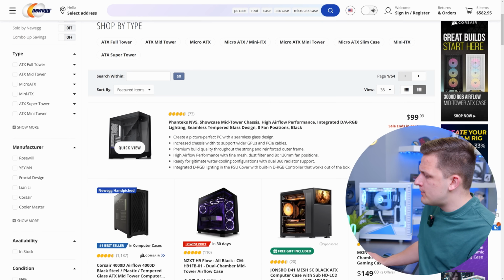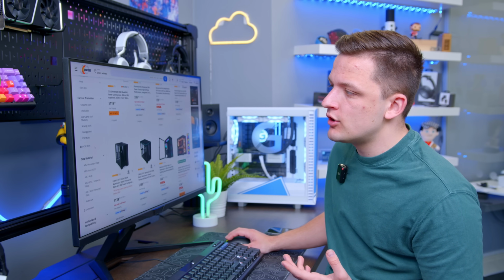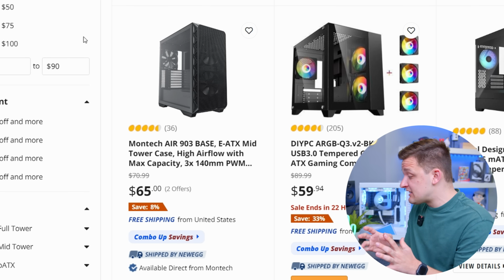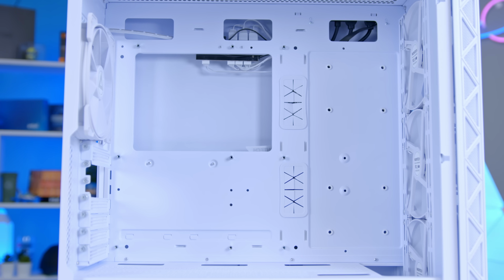So I think, unfortunately, well, nice, it's a bit out of the budget today. Let's go back and look at computer cases though, look at those best-selling options, and once again, try and limit ourselves to no more than around about $90. The Montech Air 903 is a sensational PC case, but it has one massive problem. It's way too big. We've got a Micro-ATX board, small form factor system. It's just not really going to work.